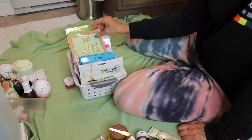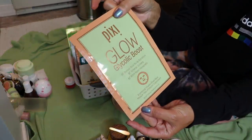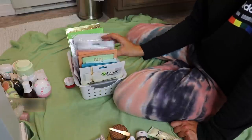This Pixie one I like, this Glycolic Boost. This is a good one. I had a few of these. I'm a fan of this one. So, yeah, this is my little face mask collection. There's a lot of them in here. There's a lot going on.